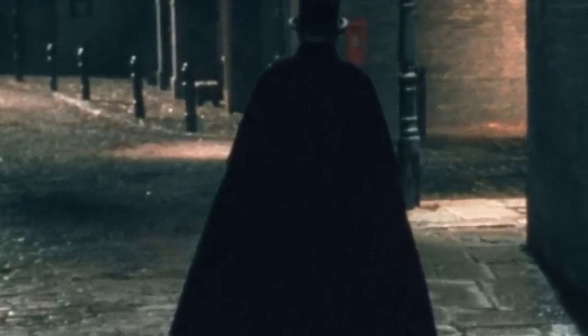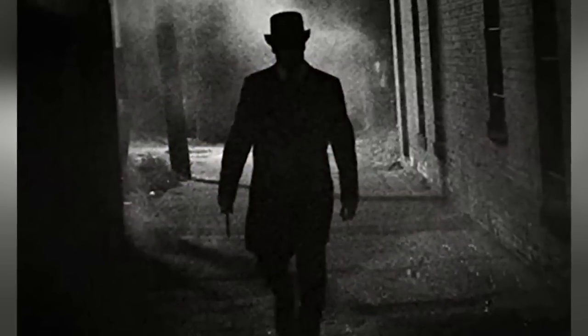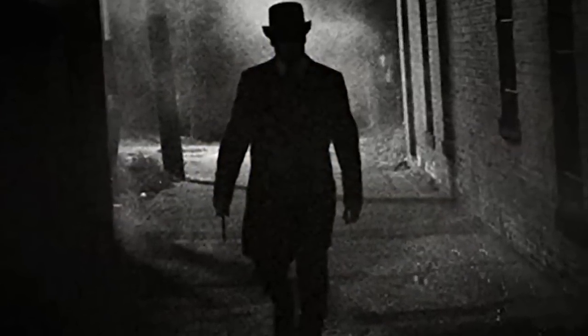Now, we'll probably just have to show you pictures of Victorian London or maybe some B-roll of a shadowy figure because there ain't no way we can show the crime scenes.